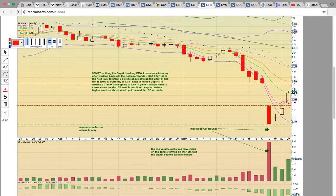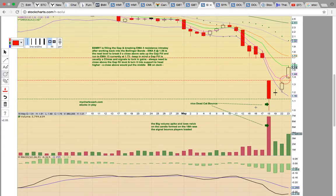So yeah, this is a dead cat bounce play. These are the riskiest plays to make. One of the signals that this was going to bounce was the long lower wick on this candle. Notice this candle formed well below the lower Bollinger Band, and the long lower wick was accompanied with the giant volume bar. That is the signal that bounce players loaded. Always follow the money. Big players load at the bottom, and then they sell at the top of the run. So keep that in mind. Bullish volume spike at the bottom, and then we look for a climax volume spike at the top.